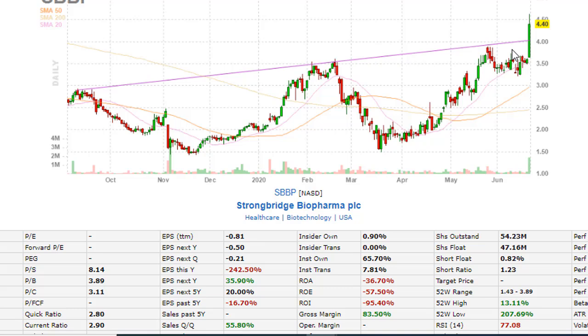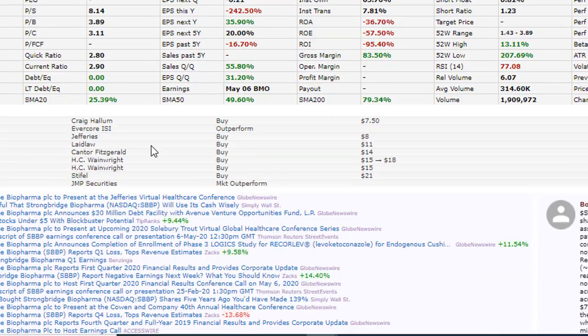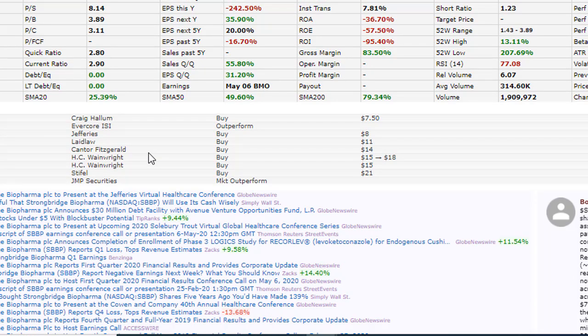So if it can stay above this area and does not come down below, it would definitely fit the criteria of a multi-day breakout that I just had, and we're going to be looking for the continuation to the upside to potentially hit that $8 price mark. But this is definitely a company that I'm going to be watching because of the institutional ownership it had, and also the positive news, when you can see the catalyst of this company. They are basically going to be doing a virtual healthcare conference.